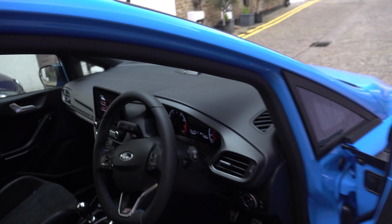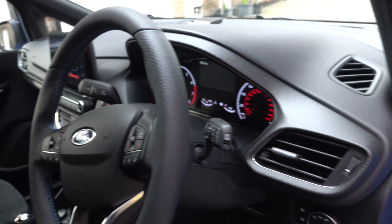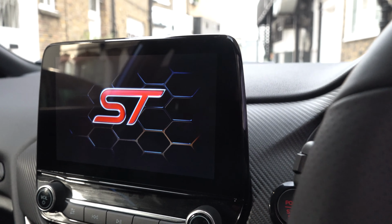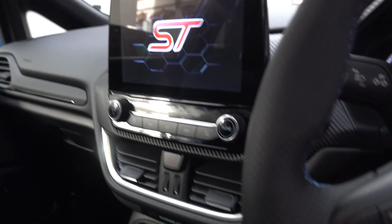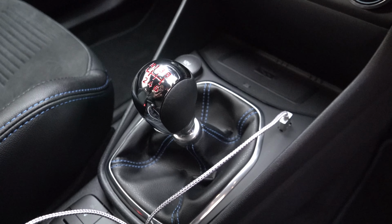Just show you the inside now I've got a bit more time. But yeah, you can see the sort of satin effect. Carbon, not real carbon of course, but it looks pretty good. It looks better than the last car. And then 6-speed manual gearbox, which is always nice.